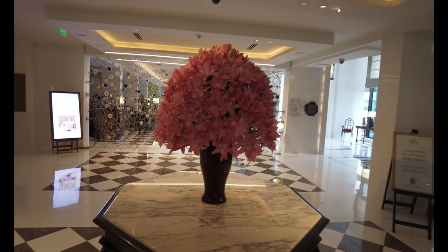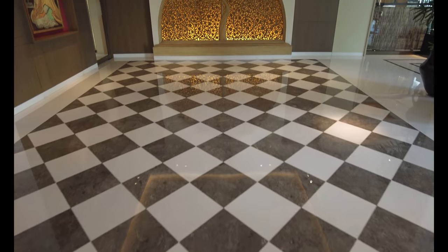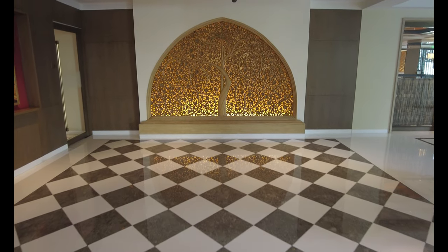The hotel layout is beautiful. The entrance and lobby is vast ranging and finishes with a tree of life decorated wall.